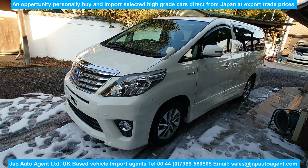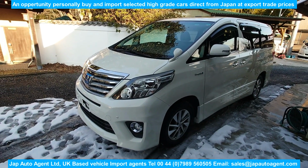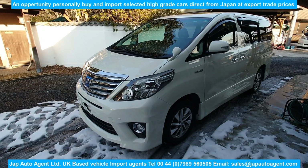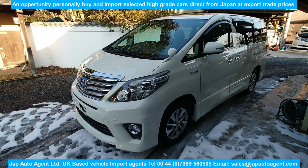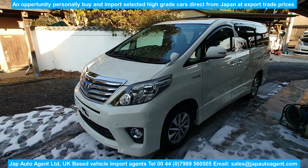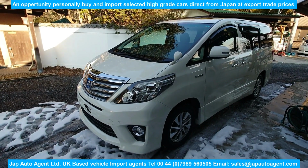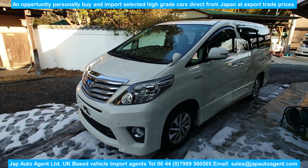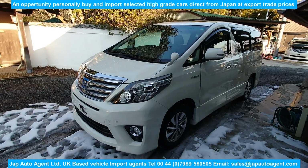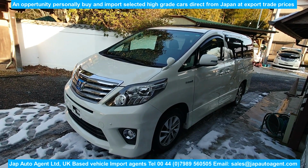There is no universal grading system in Japan. If anybody ever tells you that, they're lying. There's a great disparity from one auction to another, and one auction system to another. And the safest auctions to buy from are the maker auctions, especially Toyota. And in the 25 years that I've been doing this, that is still true today.